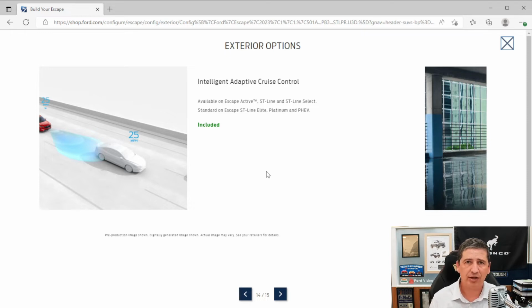And so when you set the cruise, you can set it with the traditional cruise, or you can go to adaptive cruise or the intelligent adaptive cruise, and you get to pick those features, as well as your lane centering.